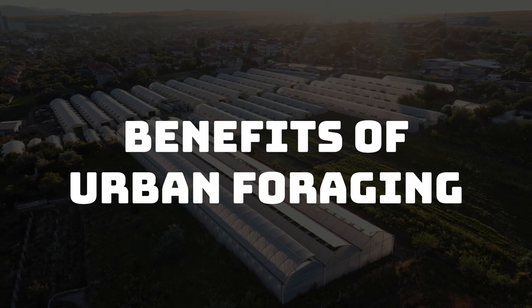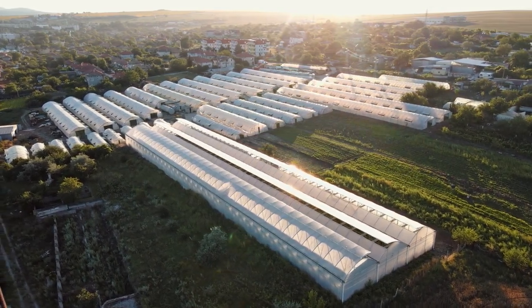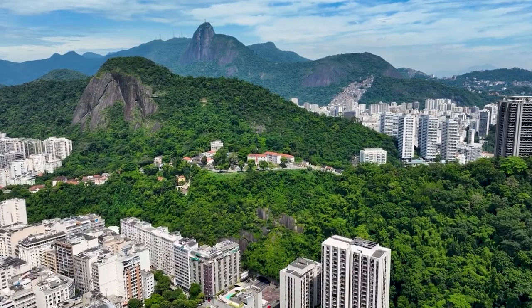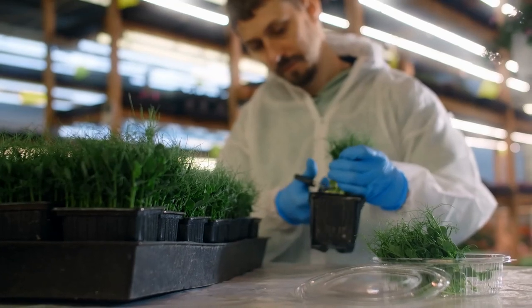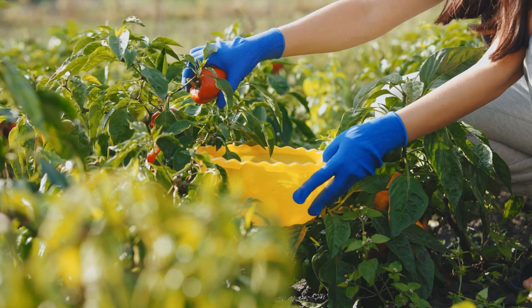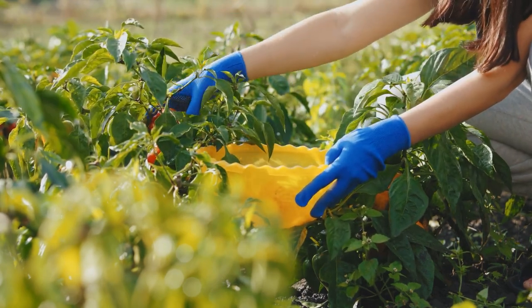Benefits of urban foraging. Urban foraging offers many benefits to individuals and communities. For one, it's a great way to connect with nature and learn more about the local environment. It can also be a fun and rewarding way to source fresh organic produce for free. By foraging, you can also reduce your environmental impact by eating locally and reducing food waste.